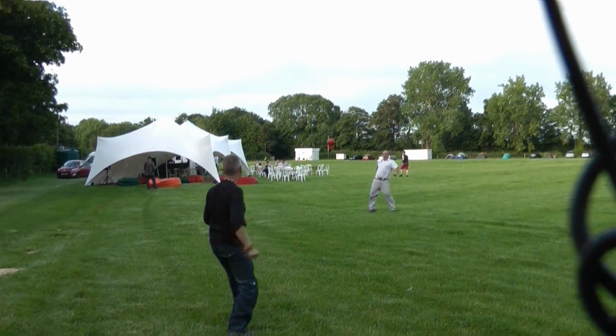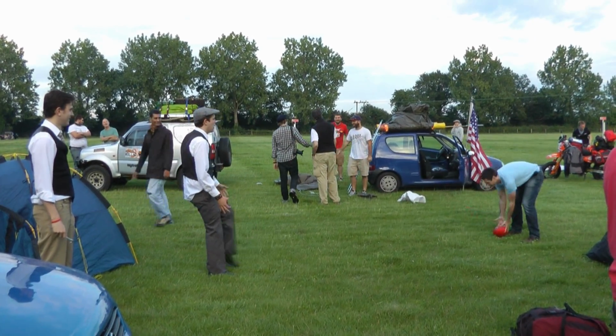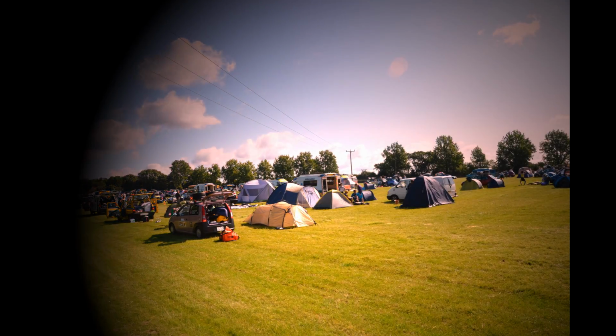After a futile effort to introduce Aussie rules footy to teams from around the world, we retired to our tents for the night. No one had faith that smart cars could make the journey, and the amount of times we were labelled as crazy did have us worried.